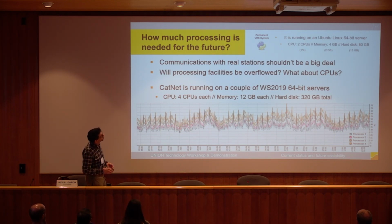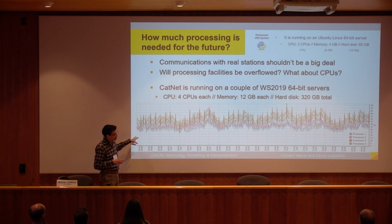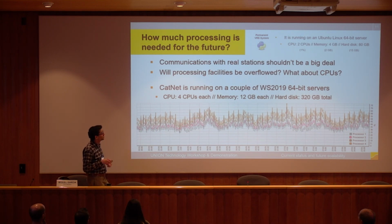If you remember, I showed this information previously in my last presentation, where I showed you the need of resources for the permanent VRS system working on a Linux server. I just want to show here the real performance of a server just giving right now the services of the CatNet network. The CatNet is running on a couple of Windows Server 2019 servers, 64-bit servers. They are mounting 4 CPUs each, so 8 CPUs, 12 gigabytes of memory each, so 24, and a hard disk of 320 gigabytes. This has nothing to be in comparison with this.